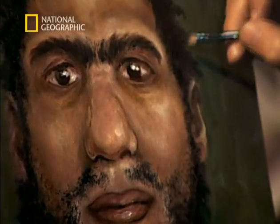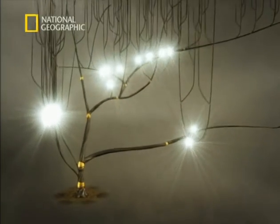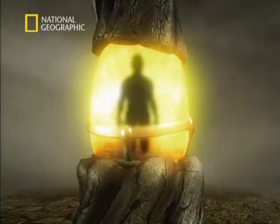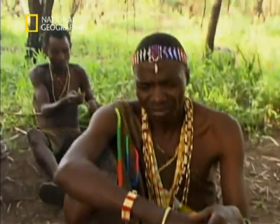He needs a modern face to compare to the ancient skull. But not just any face. He wants someone whose lineage traces most directly back to Adam. Wells knows where to look. In East Africa is a little-known tribe called the Hadzabe. Spencer found them. Their DNA links them almost straight back to Adam.